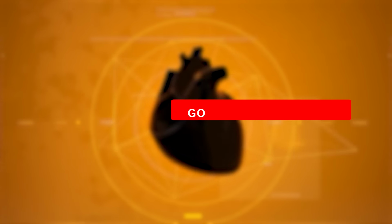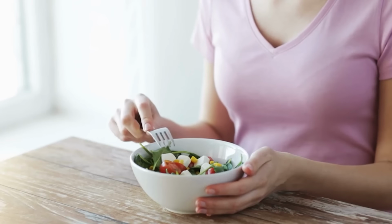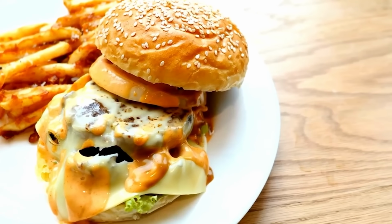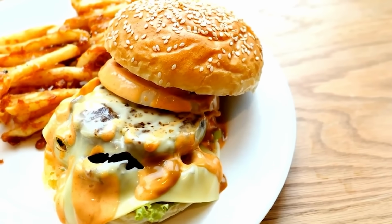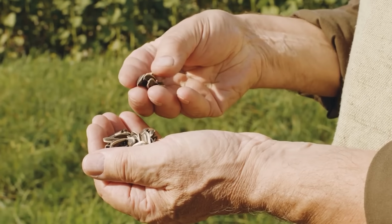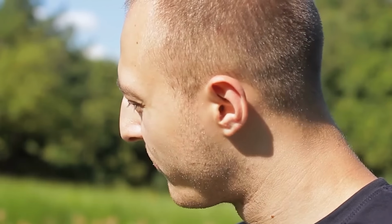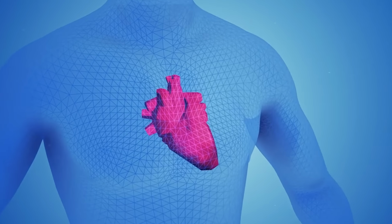Those numbers matter because the effects on heart risk are driven by steady, repeated changes to what you eat every day. If you replace an equal-calorie snack that is high in refined carbs or saturated fat with a handful of sunflower seeds every day, you are changing the fuel your body runs on in a way that favors cleaner arteries.